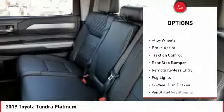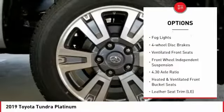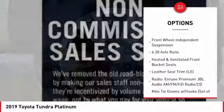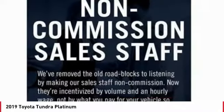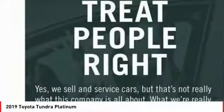Here are some of this vehicle's great options: electronic stability control, alloy wheels, brake assist, traction control, rear step bumper, remote keyless entry, fog lights, four-wheel disc brakes, ventilated front seats, front wheel independent suspension.